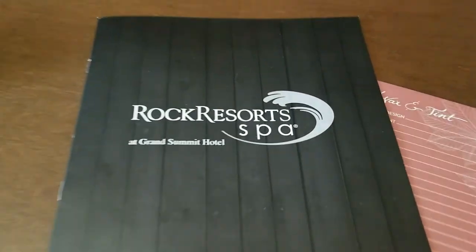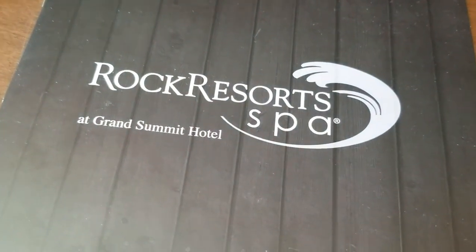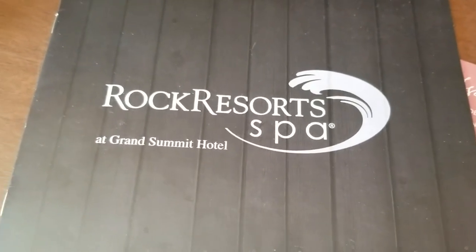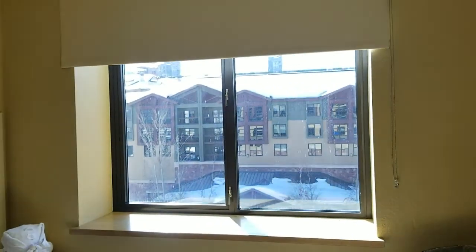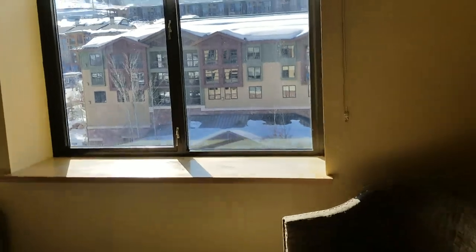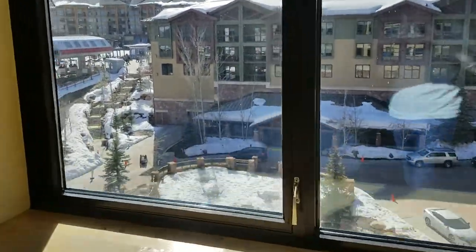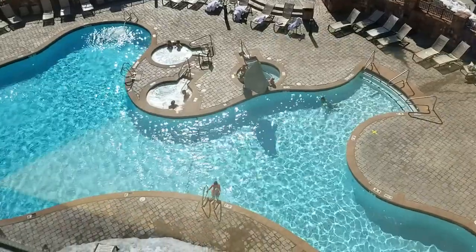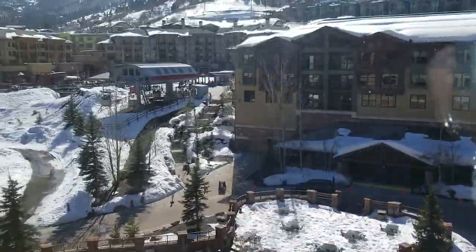This resort is a RockResorts property, and so it also includes a RockResorts spa, which I'm really excited to check out. And then the most wonderful thing about this room, in my opinion, is the view. And I'm hoping, it's so bright out, but I'm hoping you can see this without glare. It is just beautiful here today.